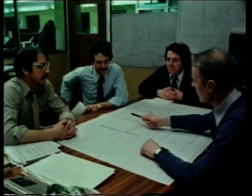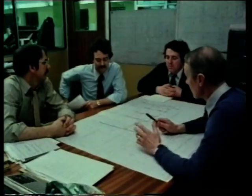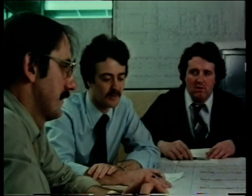Whether it's a simple overhead conveyor that uses one of the standard equipment systems in the company's range, or a complicated project where almost everything has to be designed from scratch, the same care and attention applies.